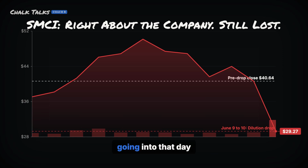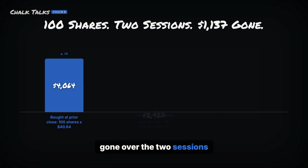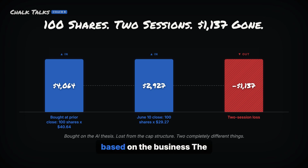If you own Supermicro going into that day, say you bought at $40 a share, comfortable with the AI thesis, you watched your position drop nearly 28% across those 2 days. That is not a small paper loss. On 100 shares, that is roughly $1,100 gone over the 2 sessions. The trade you made was based on the business. The loss came from the cap structure.